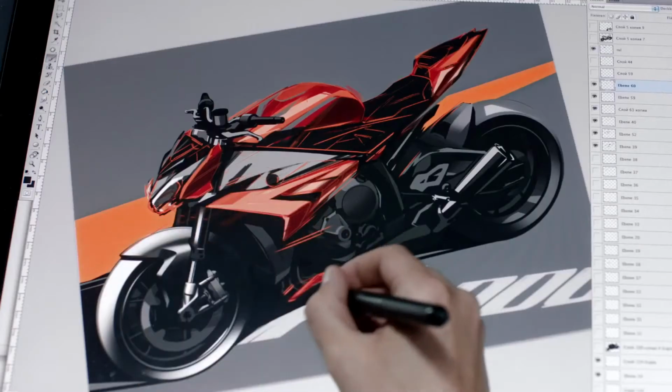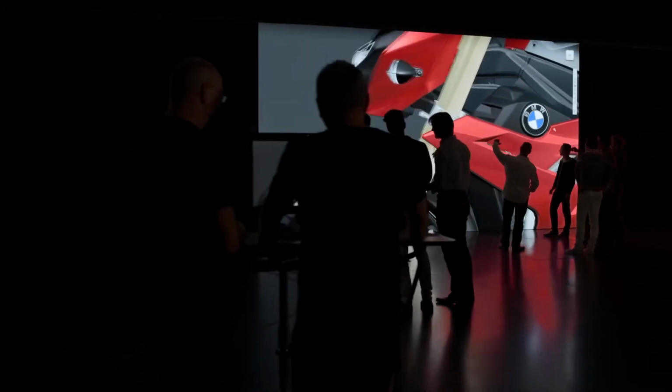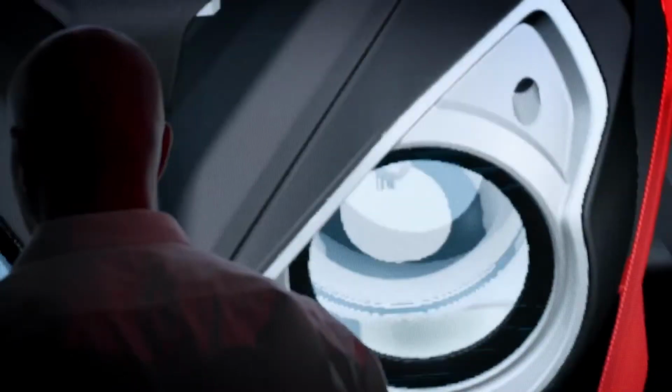Designing a motorcycle means a lot more than just defining its proportions, surfaces and details. It also means designing all the technical parts. Therefore, designers, engineers and modelers use the Powerball to make sure all technical requirements are met right down to the detail.